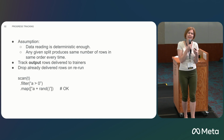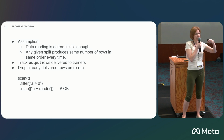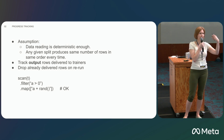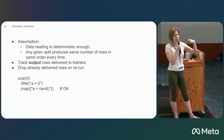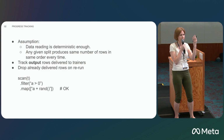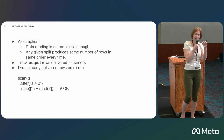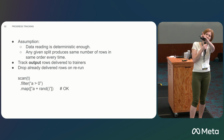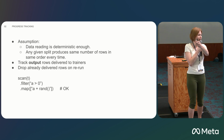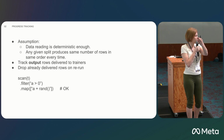And here, what it means is that individual values in individual rows can be slightly different when run again, but the set of rows needs to be the same. Like the number of rows produced needs to be the same. The order in which they are coming out of individual threads of execution needs to be the same. And so here I have an example where we have a table scan followed by filter and followed by project. And the project uses rand, which of course makes it non-deterministic. But that's okay, because project doesn't change the cardinality, doesn't change the order of the rows. And for the purposes of checkpointing, that's fine.